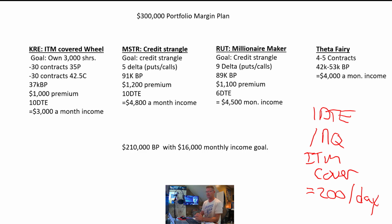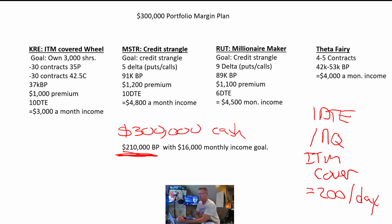We started this trade on June 6th. So the goal with this system was about $300,000. Well, not about, exactly. $300,000 is what I put into my live account. $300,000 of cash. We utilize about $210,000 of it. So we have a pretty decent buffer for things to ebb and flow and for potential adjustments if needed to be made. We start with $300,000 of buying power of cash. We're looking to bring in roughly $16,000 a month in monthly income.